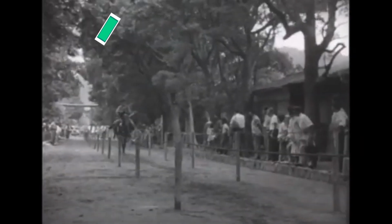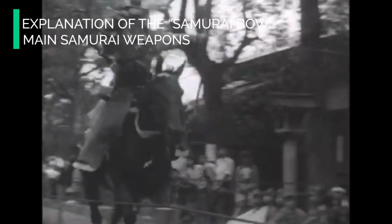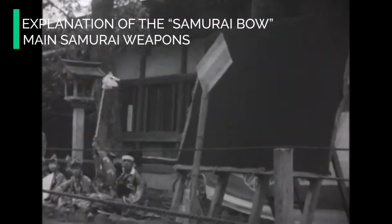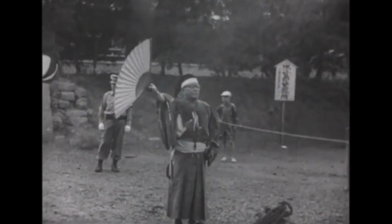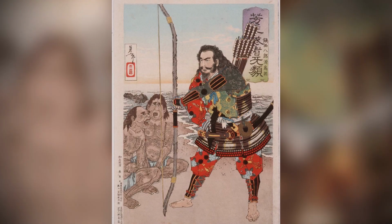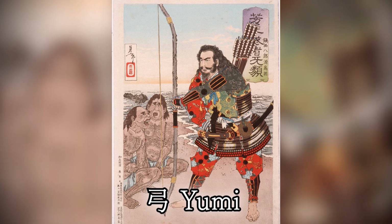The bow and arrows have been used as weapons worldwide since ancient times. There are various sizes and types, including large and small ones, as well as crossbows. The bows used on Japanese battlefields are referred to as Yumi. While I will discuss the history of Japanese bows later, what are their distinctive features?